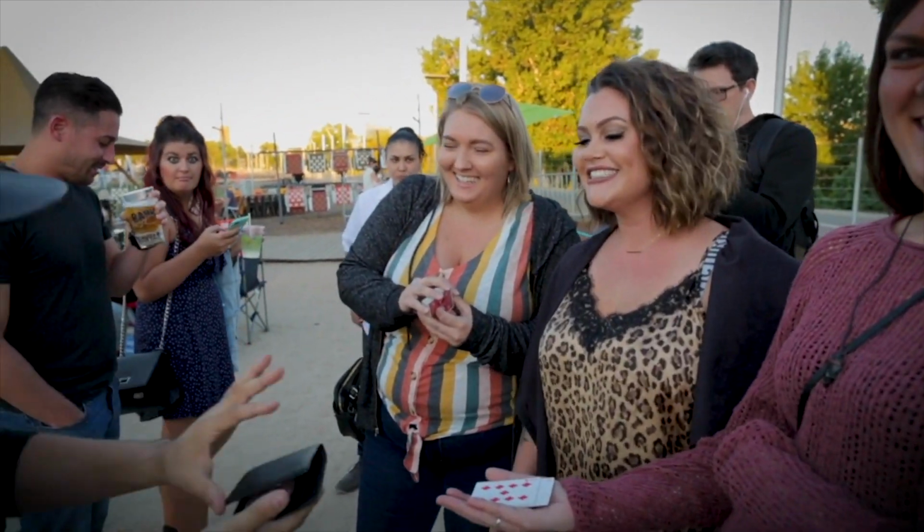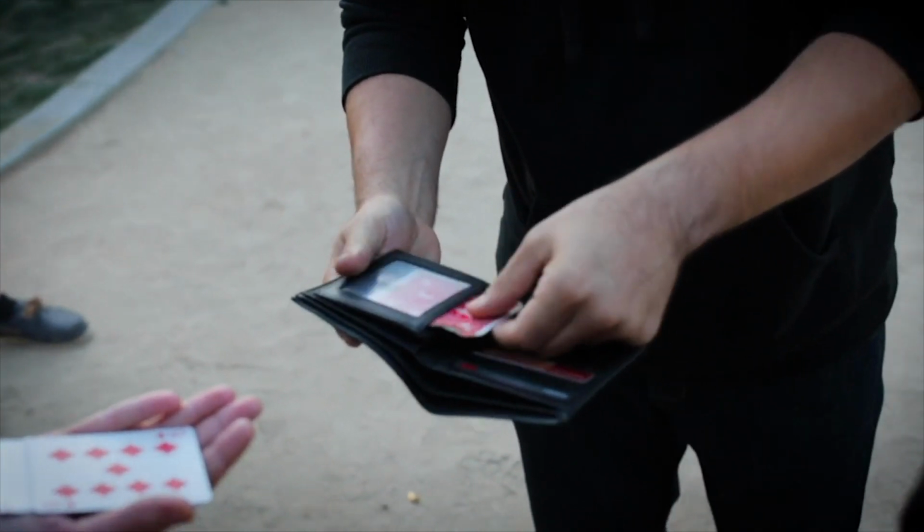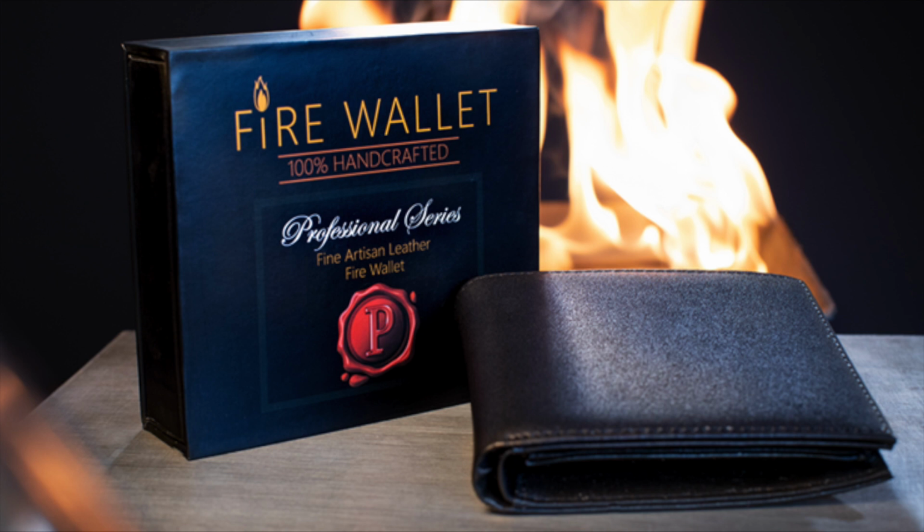Now, the ones that I recommend personally are the Professionals Fire Wallet and the Aficionados Fire Wallet. These are produced by Murphy's Magic, incredibly well made, easy to use, and the price tag, it's right on point, my friends. So if you're looking for something to add a bit of a surprise, add a little spark to your shows, those virtual shows, I really think you're gonna have a lot of fun with good old fire wallet. Light them up, light them up.